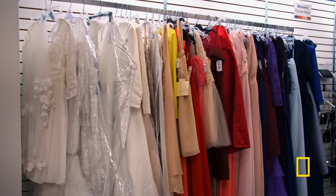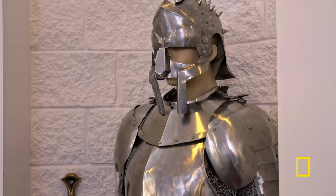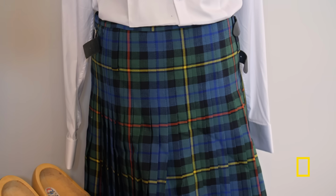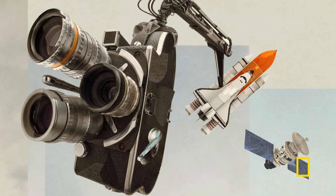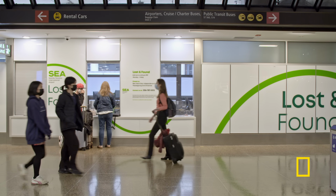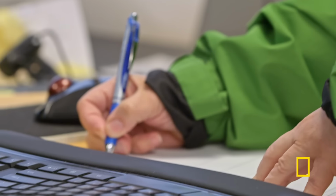One of the most interesting things that we've gotten consistently over the years have been wedding gowns. I can remember at least two full suits of armor. We've had a number of kilts, a number of bagpipes. We actually had a camera show up that was a camera for the space shuttle, had been on space shuttle missions, and we got that back into the hands of NASA. For the Seattle Airport Lost and Found, getting items back into the right hands is the goal.